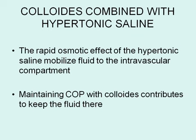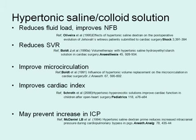The rapid osmotic effect of the hypertonic saline mobilized fluid to the intravascular compartment. Maintaining COP with colloids contributes to keep the fluid there. The combination has a considerably better effect than each of them used alone. The combination of hypertonic saline and a colloid has been used before and after surgery with good results.